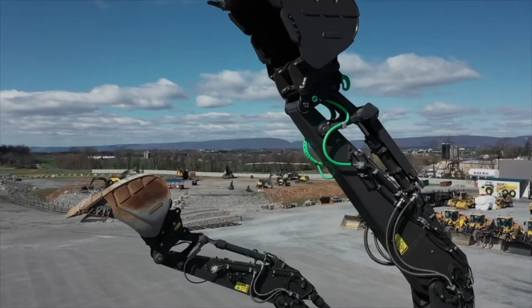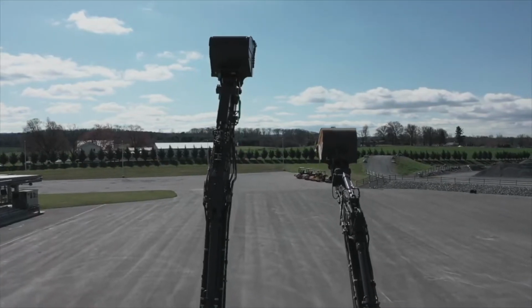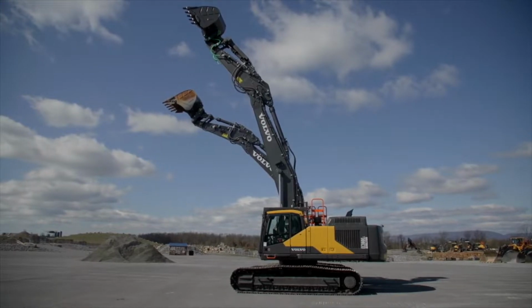The tool weight for the shorter arm configuration is 4.8 ton, and for the longer arm configuration is 4.6 ton. But then, of course, we also introduced our EC300E straight boom at the same time. There we have also a stage 5 engine with 180 kilowatts, 7-meter boom, 3.5 meter arm, and the operating weight of that machine is 35.6 ton. Maximum allowable tool weight is 3.1 ton.